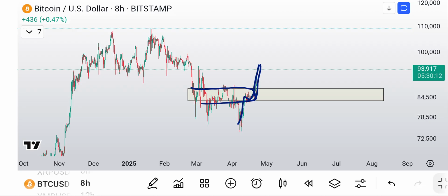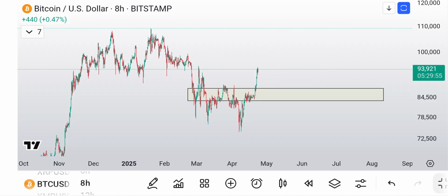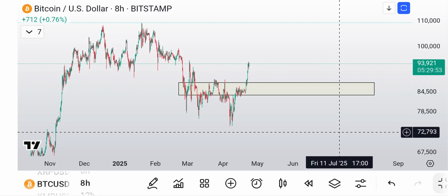So there's always a chance where you can actually, you see this cluster right here, break above that first before coming back all the way down to retest this area, before then making another high. So there's a lot of unknowns. I mean, obviously we have to wait a little bit. I think there's a little bit more to go in this wave, but I wouldn't get too excited yet.